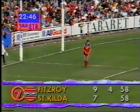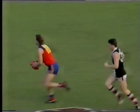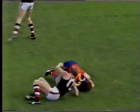Scores level at Princes Park, and Nicky Winmar's kicked 1 goal 3. They've had a few culprits, the Saints. Devonport 2-3, Lowe 1-3, Lockett 2-3. Blakey to centre wing, Caven. Morris from behind couldn't spoil him.